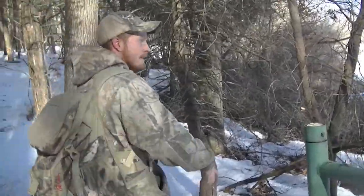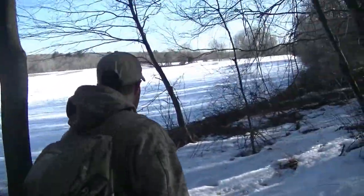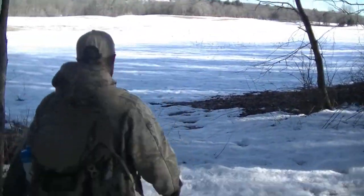Yeah, so it just skirts right back to the truck. So the tree lines, we stay out of the wind a bit. We'll be home free. Woo!